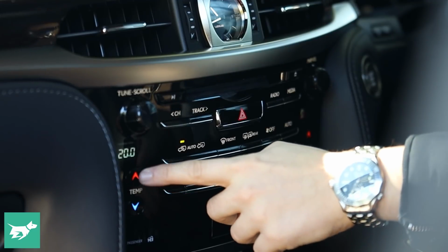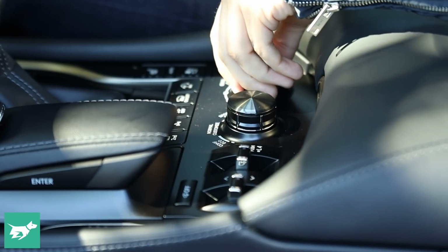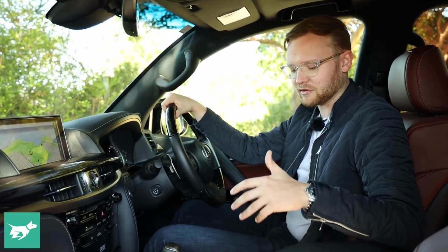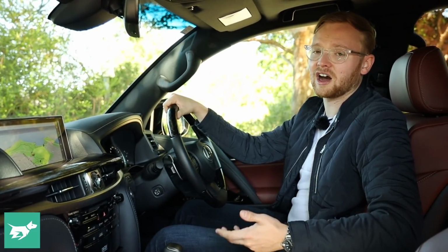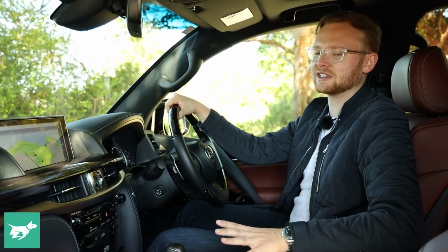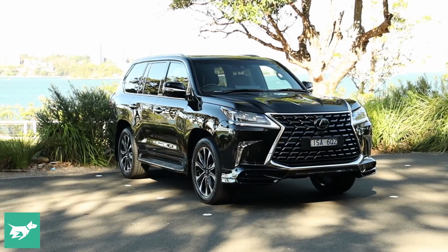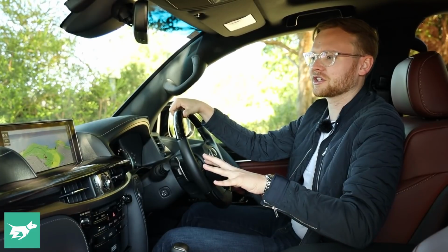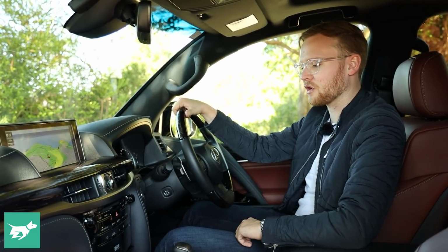Now, there is an array of buttons across the dash here to control the climate system and also specific controls for the off-roading abilities of this car. We do have air suspension on the LX 570. We've also got low range controls, crawl control, a bunch of other items taken from the Land Cruiser that mean the LX is actually very capable off-road. Though with the 570S trim sporting that really low front bar, that's probably something you'd want to customize if you were planning to take this vehicle seriously off-road.